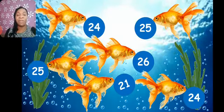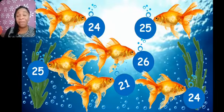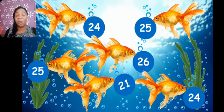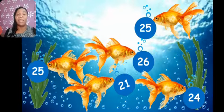All right, let's move to the next puzzle. Okay, I would like you to spot the number 24. Spot the fish with the number 24. Okay, found one. Yes, and it's gone. Eating up.